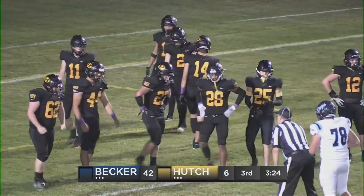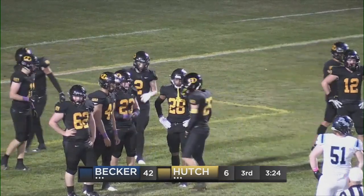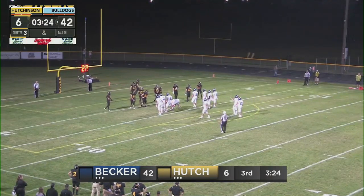5th touchdown catch for Carter Reckelberg. That'll go as a catch. It was the pop pass made famous by Andy Reid, Patrick Mahomes, and the Kansas City Chiefs.